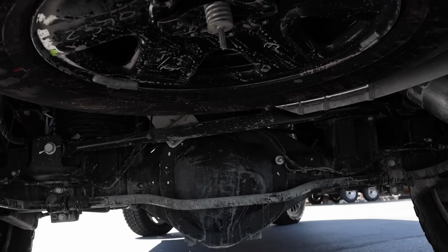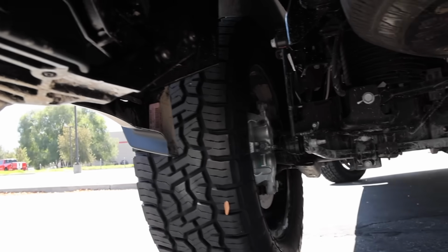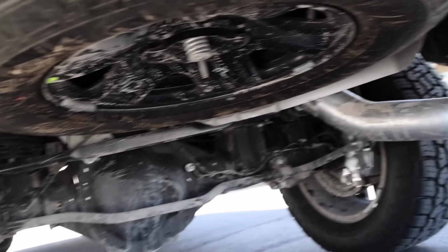342 rear with the anti-spin. And hopefully you guys can see the airbags right there. I'll zoom in a little bit. You see right there? We'll do some drive videos with Josh in the future. I don't want to drive his truck today, so.